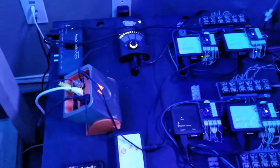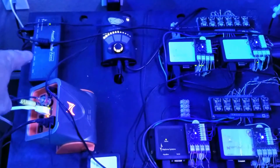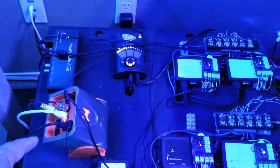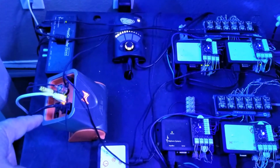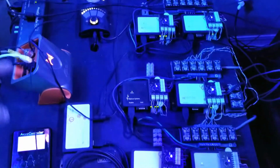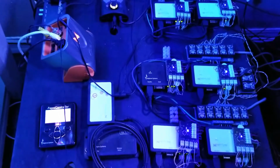And again, I am running 2 different controllers, the new Apex and the old Apex. I have to run the old Apex because the new Apex does not have the moon schedule on it, so the LED lights for the blue and purple are run off the new one, and the moon lights are being run off of the old Apex.